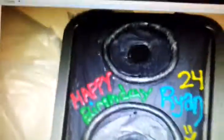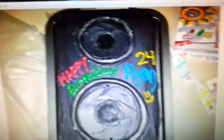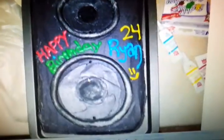Awesome birthday cake my girlfriend made me. You know, subwoofers. She knows I really like car audio, so for my birthday back in January, she made this, which was super awesome. Gotta love that.